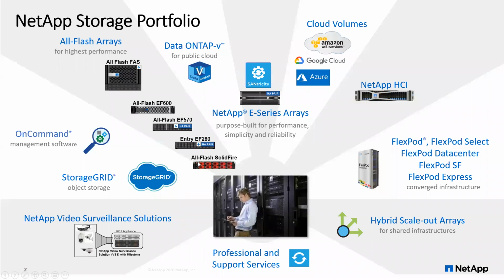And then we also have the all-flash SolidFire box that is your cloud experience on premises, and you can guarantee your application's storage performance with this. And so you don't have people calling up saying, hey, what's going on with the storage? You're going to get the performance that you need. It eliminates those noisy neighbor type problems that people have.